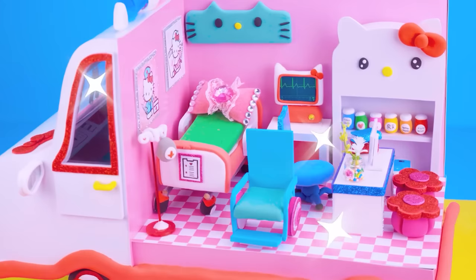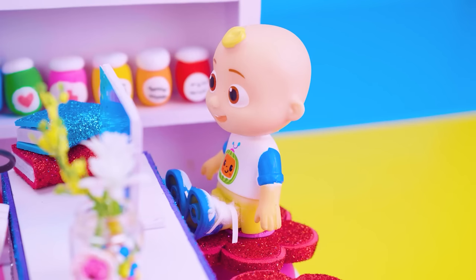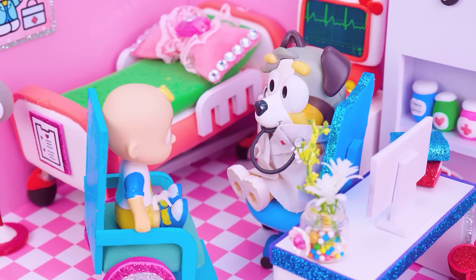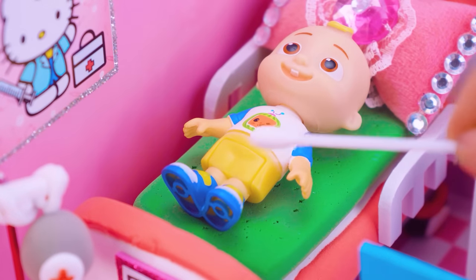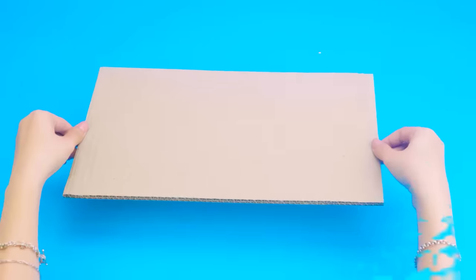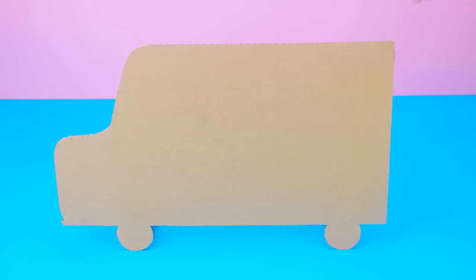Today, I will show you how to build a miniature kitty ambulance with a great doctor. Hello Kitty will take care of you. Hope you like it. I will use cardboard and clay to make the ambulance. We need a lot of pieces and more colorful paper.